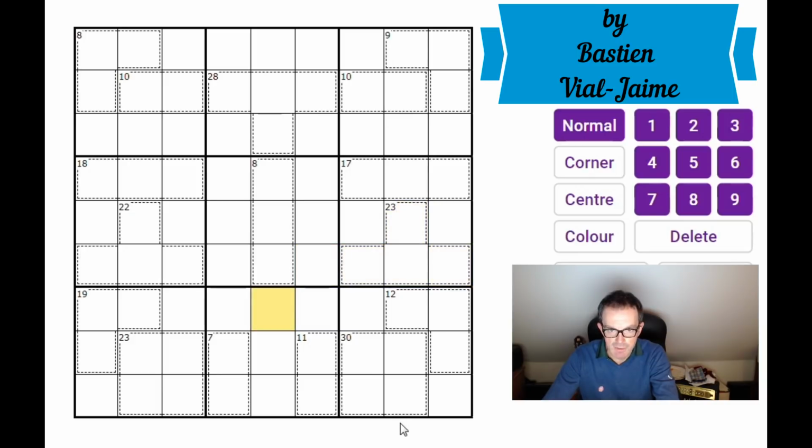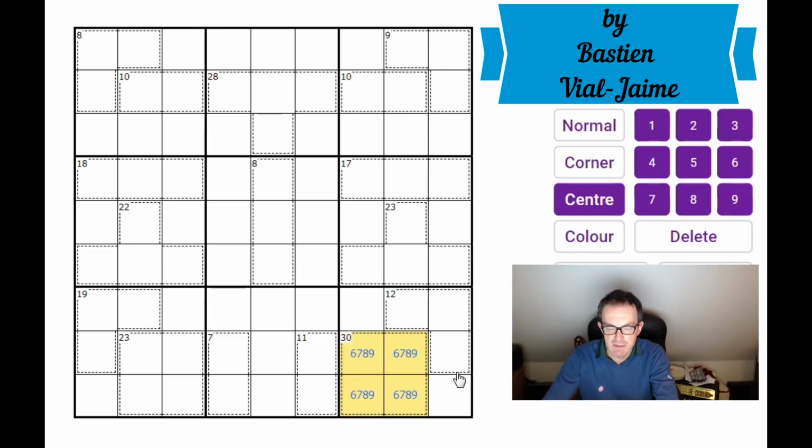So how do you start? 30 cage down here in 4 cells. Well, that can only be 6, 7, 8 and 9. Take the 4 biggest numbers, add them up, you get 30. And in fact, there's a couple of things to note here. 30 plus 12 is 42. Well, I know the whole of this block will add up to 45 because the numbers from 1 to 9 add to 45. So if these 7 cells here sum to 42, these 2 cells must sum up to 3, and the only way of doing that obviously is with a 1 and a 2.